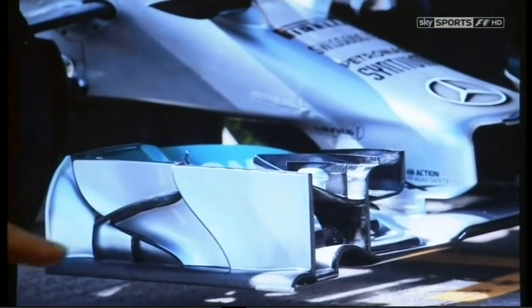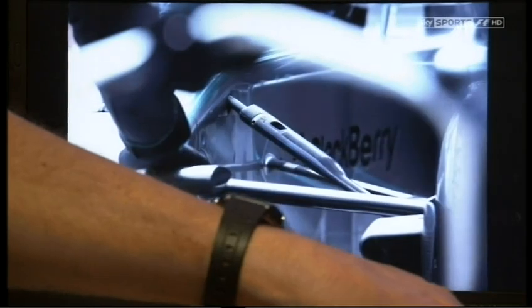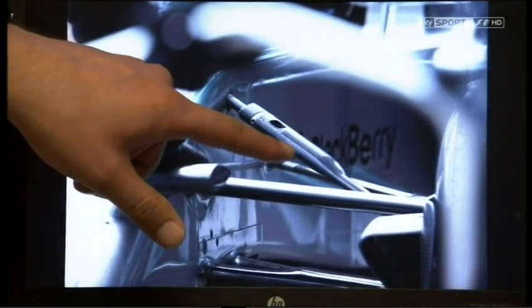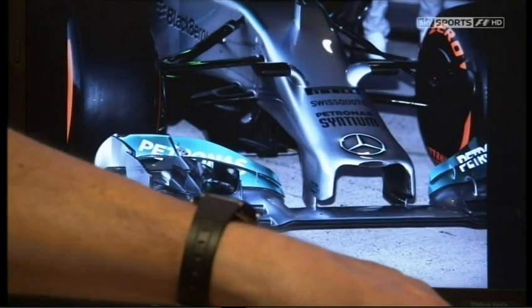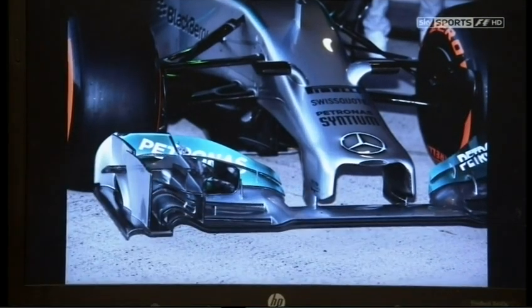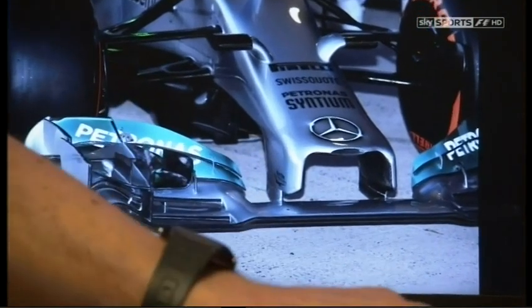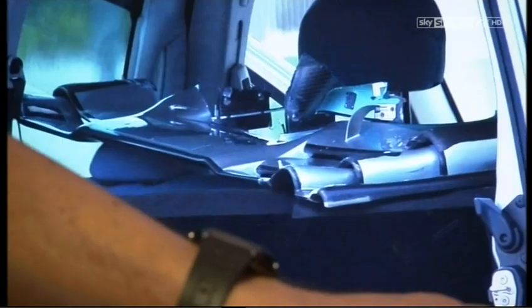Nice detail on the front wing end plate for the Mercedes, but they did have this problem when the front wing fell off. Oh, sorry, that's the front upright, which is nicely aerodynamically shaped. Nice bit of detail there. So they had a problem with the front nose when the nose fell off with Lewis Hamilton. It fell off around this area. You can actually see a very nicely detailed front wing, by the way, lots more downforce there.